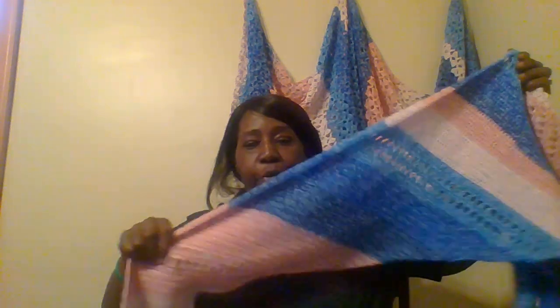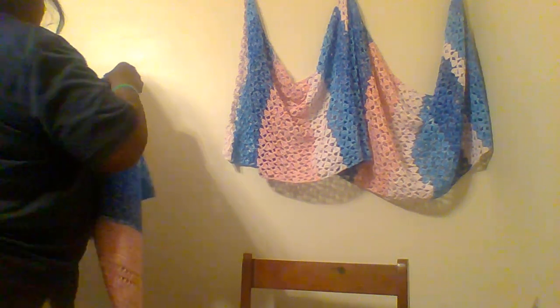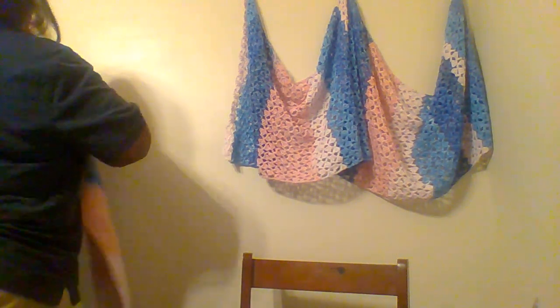But yeah, it had different stitches. Very pretty shawl. And this was actually a crochet along she had going on. It's been a little while now, but yeah, this is what I used for mine. Hang it back up here right quick.